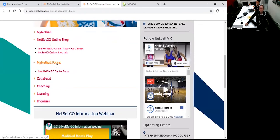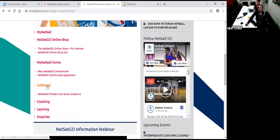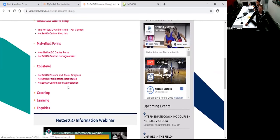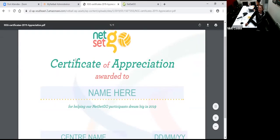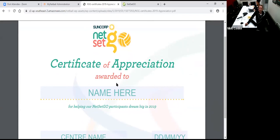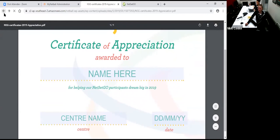So My Netball forms, this is more so for you new centres. So if you're completely new, you need to complete those forms. We've got collateral, so those posters and graphics, participation certificates, as well as a certificate of appreciation. If I click on this one right now, it is really great to hand these out to all those parents that may have helped you out with your program this year, or coaches as well. And yeah, they would love it, of course, as a thank you.